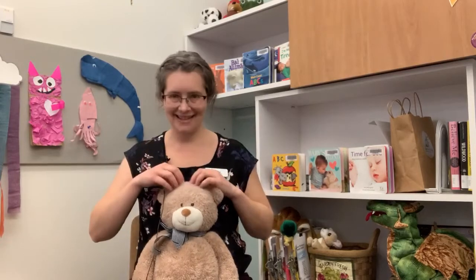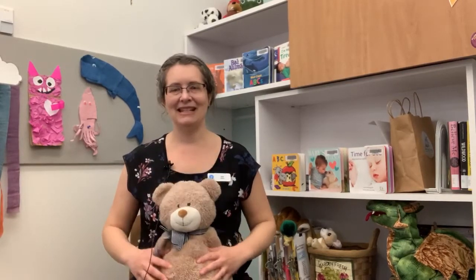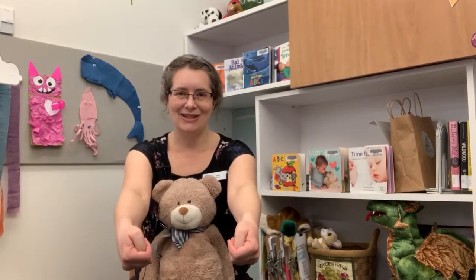So here we go. Tommy thumbs are up and Tommy thumbs are down. Tommy thumbs are dancing, dancing all around. Dance them on your shoulders, dance them on your head. Dance them on your tummy and tuck them into bed.